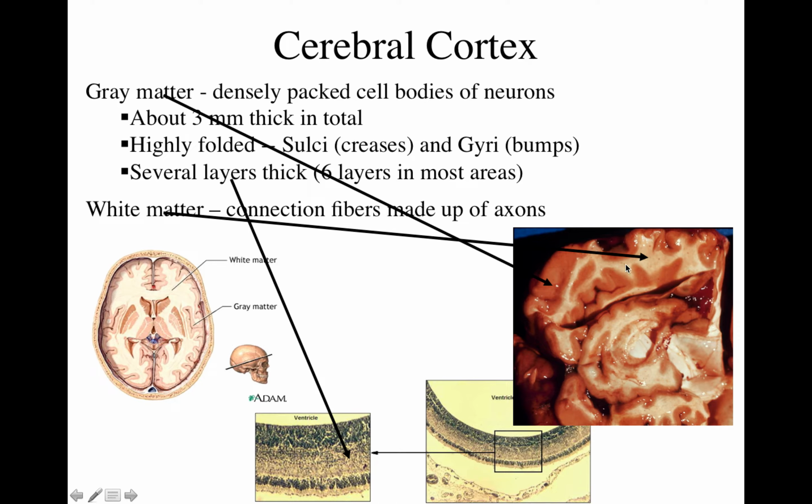Then the white matter is what connects the neurons together, connects the cell bodies to each other. And typically that's not what's referred to as cortex, although depending on where you are in the cortex, it's kind of hard to separate where the white matter ends and the gray matter begins, only because the white matter extends into areas that are largely surrounded by gray matter.